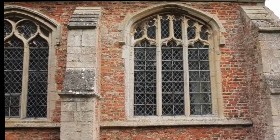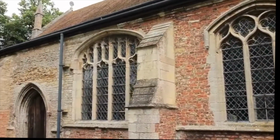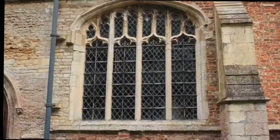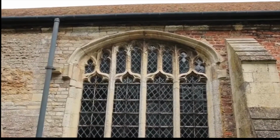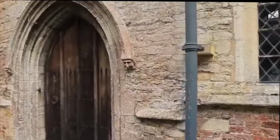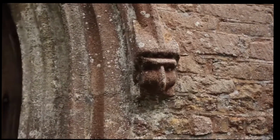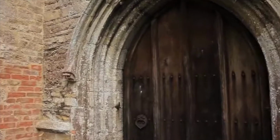Beautiful sapphire windows, different styles. I think that's a Tudor. Beautiful art again. Ogee arches over there. A very basic label stop, very basic they are. That's almost like the carvers couldn't be bothered.